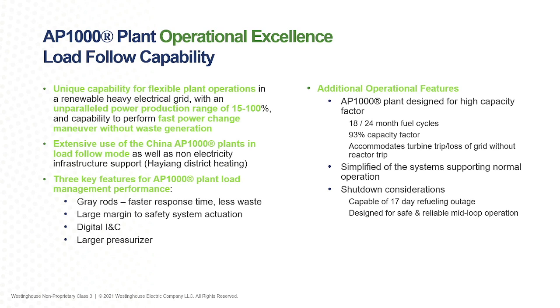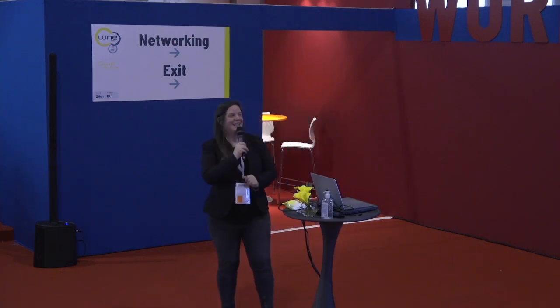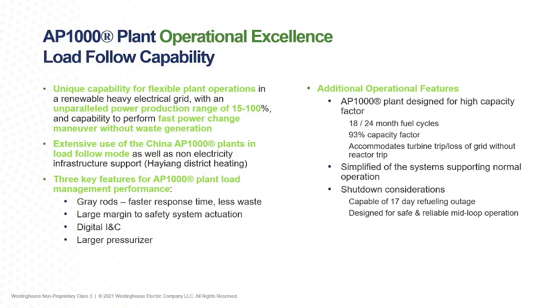We have other additional operational features. Our standard fuel cycle is 18 months, but we can operate at 24, and we're designed for 24. We have a 93% capacity factor, which is actually being exceeded by the operational units, so we are very happy. We are capable of 17-day refueling outages. Obviously, our operating units, which are in the first cycles and first outages, are not there yet, but you will see that they are getting very close.